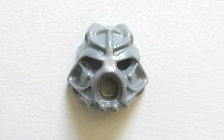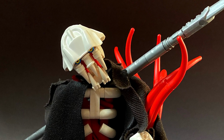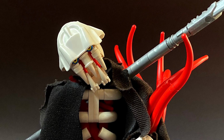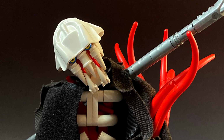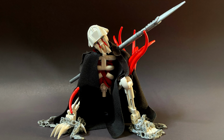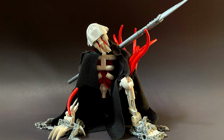Now, how could Tahu's mask be used on a MOC? Well, Tony A has a creation called the Tarnished. And if we take a look at the face, we can see the white version of this mask is being used here, but it's being placed on its side. So we're just getting a look at the top of the forehead here. The unique, almost liquid texture of this mask pairs very well with the teeth and the eyes. When we put it all together like that, it's a lovely looking head design. And I think it looks especially good on this skeleton with guts hanging out of it. I reckon you could still build this in silver and it's gonna look really nice.